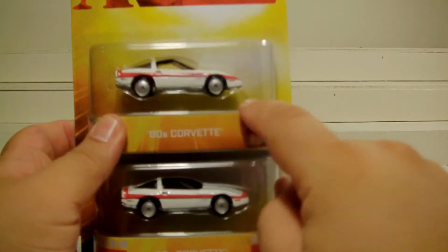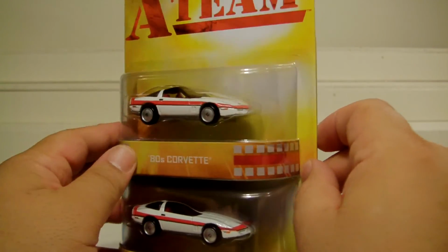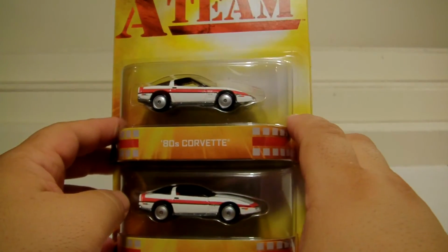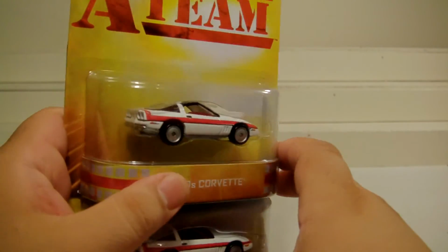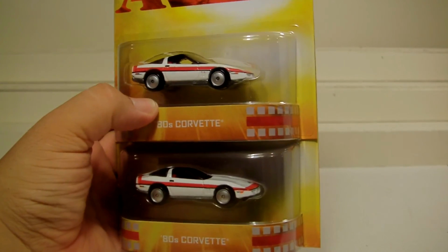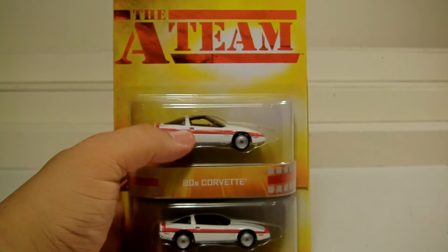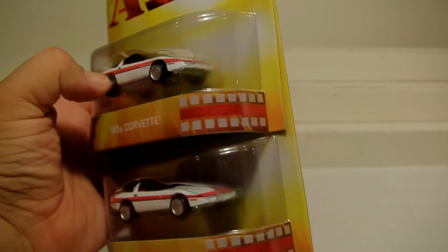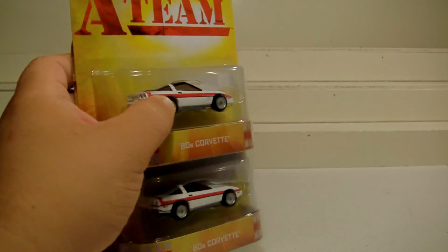So, but yeah, the last thing we have here are the A-Team, and this is Face's car, Dirk Benedict's, and yeah, the 80s Corvette. Again, not a huge fan, but I couldn't leave B.A. Baracus's van by itself, knowing that there's another teammate with his vehicle. So yeah, I grabbed 2, and that'll go with the other set of entertainment cars that I have. So it's growing, it's getting big. I think I have now like 15, 16 of these entertainment vehicles, so that's pretty cool.